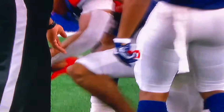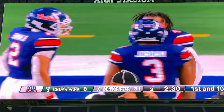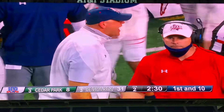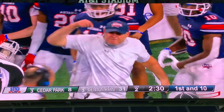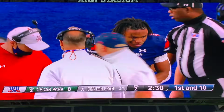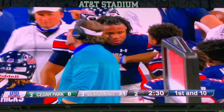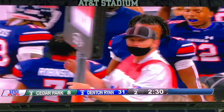I believe we had a ball exchange down on the 1. A fumble on the play, and the ball is recovered by the Raiders. Falling on the loose football was number 4, Ty Marsh. We do have a turnover. Ty Marsh, number 4, comes up with the ball.